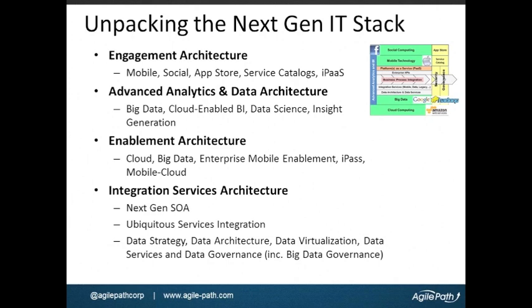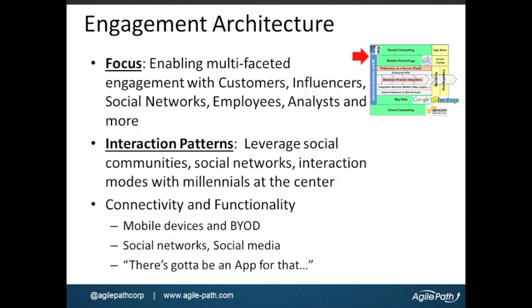So unpacking it, these are the 4 components we talked about. The engagement architecture, which of course is mobile, social, app stores, service catalogs, potentially integrated platforms as a service, those kinds of ideas. Advanced analytics and data architecture starts to encompass big data, cloud BI, data science, things that are used to generate insights and new ahas based on existing and future data. The enablement architecture clearly talks about cloud, big data, and enterprise mobile enablement from an architecture perspective, mobile cloud integration, those kinds of ideas. And lastly, but certainly not least, the integration services architecture, which again I've sort of talked about as next-gen service-oriented architecture, or ubiquitous services integration, if you want to think about it like that. We'll go into each of these in detail in the sections that follow.